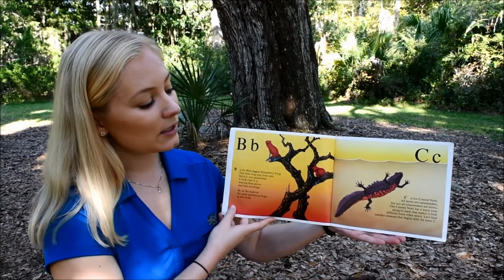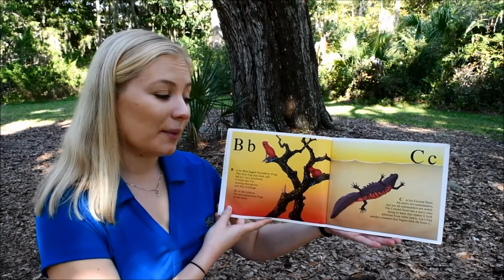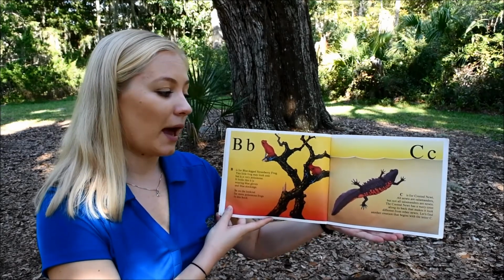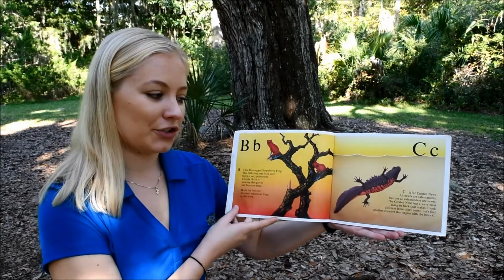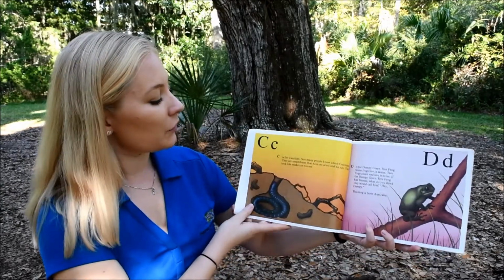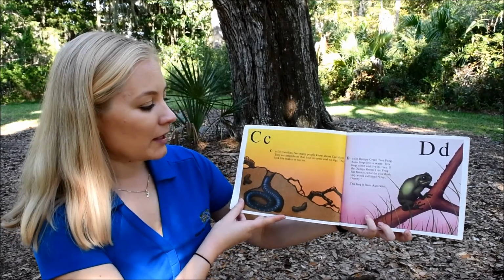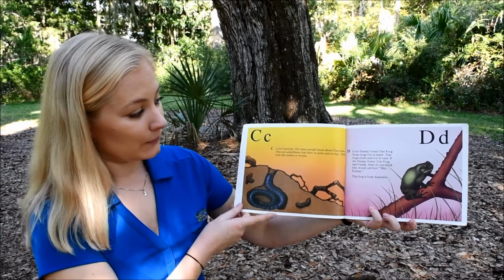C. C is for crested newt. All newts are salamanders, but not all salamanders are newts. The crested newt has a wavy crest along its back that makes it look different from other newts. Let's find another creature that begins with the letter C. C is for Caecilian. Not many people know about Caecilians. They are amphibians that have no arms and no legs, and look like snakes or worms.